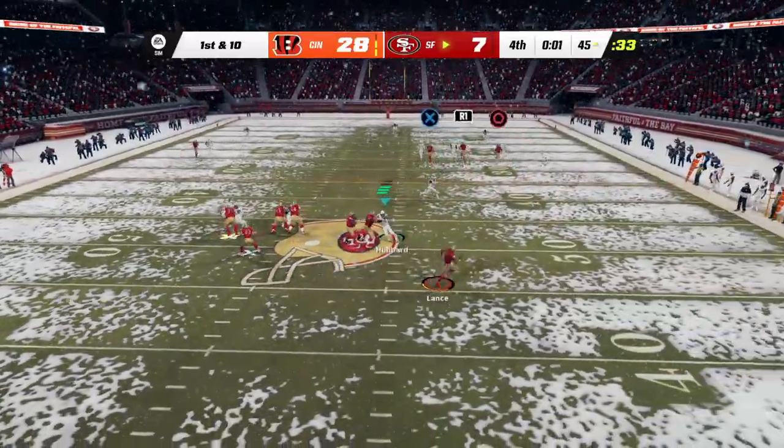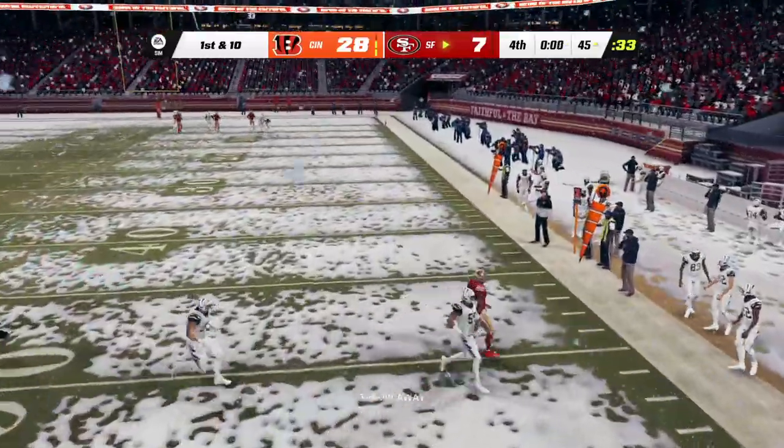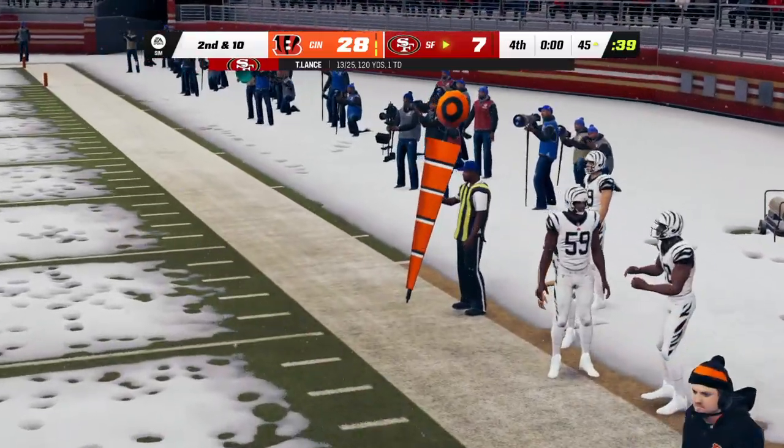One final try now for Lance. And that will be incomplete as time has run out on this football game.